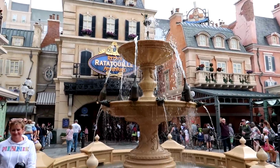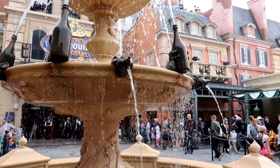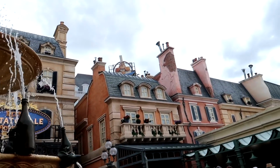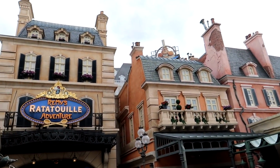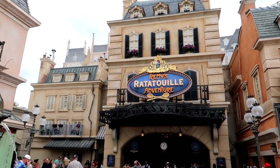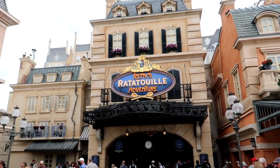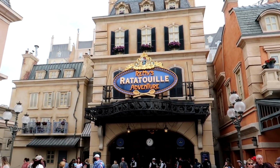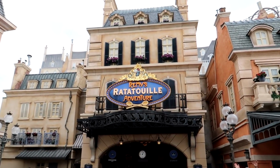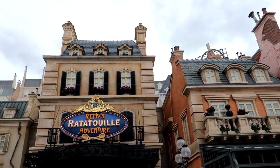You can see this Ratatouille inspired fountain that has rats vomiting in the actual fountain. Now here's the front of the attraction, Remy's Ratatouille Adventure. So is the main character not named Ratatouille? Maybe, I admit I've never seen the movie. So is Remy the character, if Remy's the main character, then who's Ratatouille? I don't know, but we're gonna hop in here in just a moment.